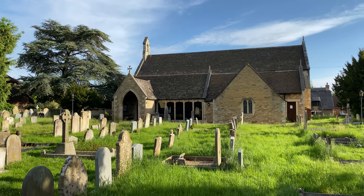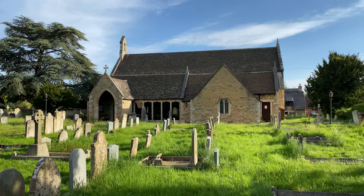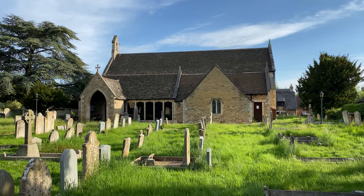As you can see, it's been modernised, but still keeps its original character as churches tend to do.